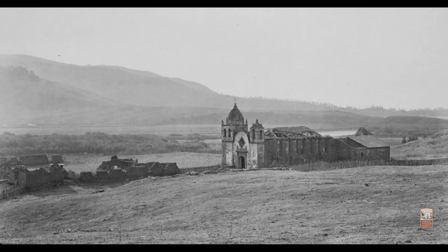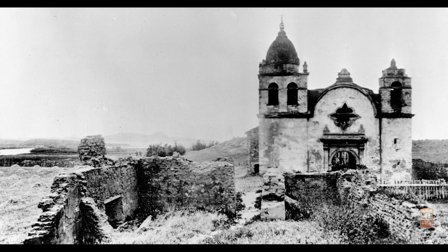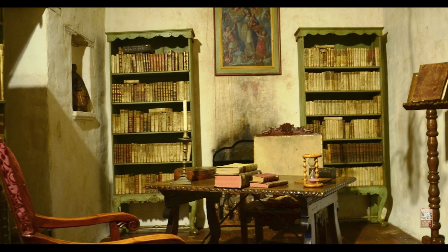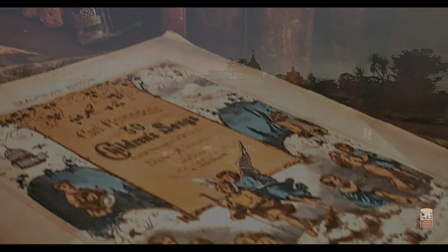History is the basis of everything. Sharing where we come from is the only way to see where we'll go. The Carmel Mission Foundation was established to restore and preserve the historic buildings, grounds, and artifacts throughout the Carmel Mission, a National Historic Landmark founded in 1771.